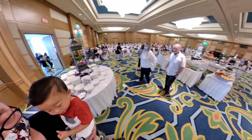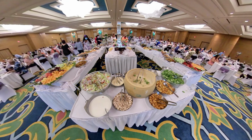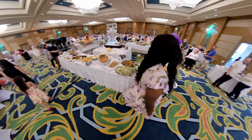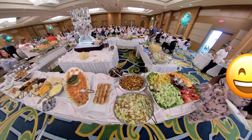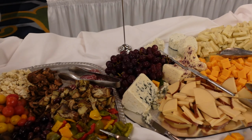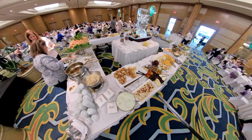And then, right in front of us, we have the Caesar salad. Look at that, ooh, big old cheese. More chopped salad. And then we have the fruit stations. You got watermelon, cantaloupe, pineapple. Then you got some more salad. Look at that salmon. Ooh, look at the display. Today is Mother's Day. See all the cheese? Look at the cheese and crackers. And then you got more crackers.